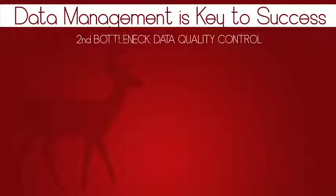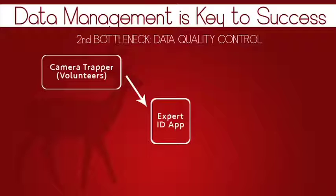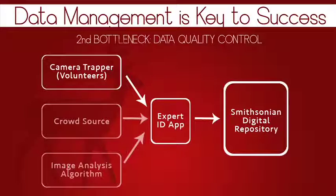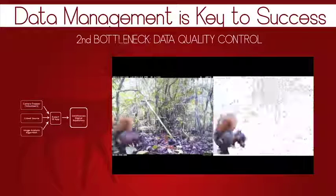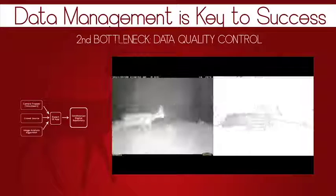Right now, the volunteers upload the pictures for us here, and then we have an expert in my lab down at the museum who looks at every picture and double checks all the identifications, and then it gets put in the Smithsonian Digital Repository database. So one of the things that we want to do is work on some automated tools, maybe some crowdsourcing of the species ID, or some image analysis algorithms where the computer would also help us double check. Here you can see this little video running at the bottom is some of the work that my collaborator at the University of Missouri has been doing to extract the animal from the camera trap video.